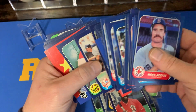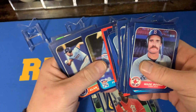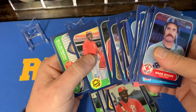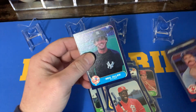This box, Mattingly, and George Brett All-Star. That happened so far back, I forgot about it. Frank Viola, Alan Trammell. There we go, man. And that one was stuck to the back.